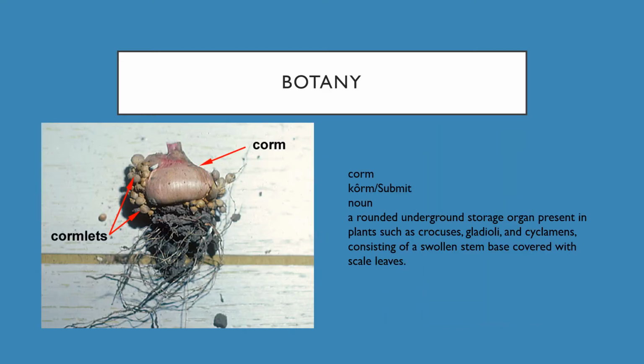Here we're going to talk about a little gladiolus botany. The actual bulb of a gladiolus is actually a corm, which is not a true bulb. You can see the definition there in the video. It's a rounded underground storage organ present in plants such as crocuses, gladiolus, and cyclamens. Basically, it's a swollen stem base that's covered with scales, and it stores food that it grows from. Kind of a starch base, kind of similar to maybe a tuber. You can also see the little cormlets there that form on the sides of the mature bulb. Those are little baby bulbs or corms that would eventually grow into flowering size corms like the bulb you see there in the picture.